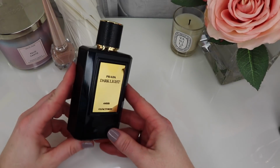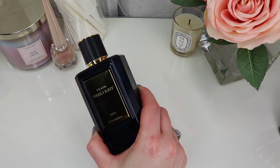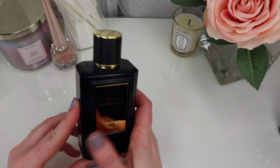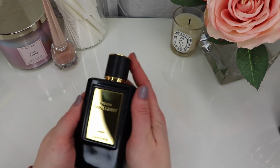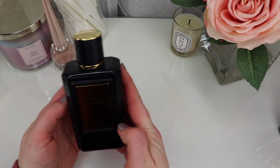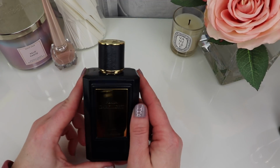Speaking of, here's one from the Prada Olfactories collection that I'm getting rid of. This one is called Dark Light, and it was probably, I'm guessing, created by Daniela Andrier, but I'm not sure on that, but she's their house perfumer. This is an amber fragrance, as you can see from the label here, and amber, much like patchouli, is a note that I struggle with.